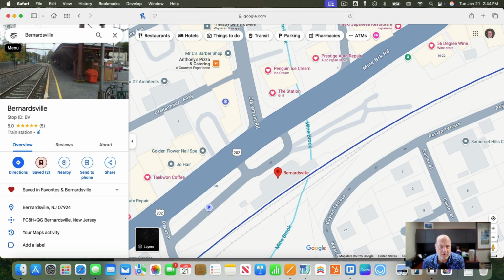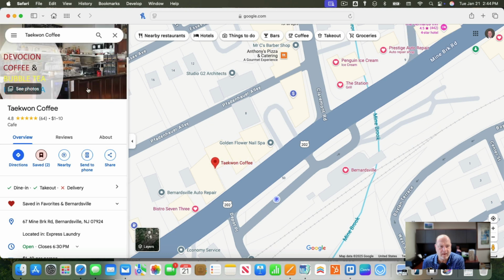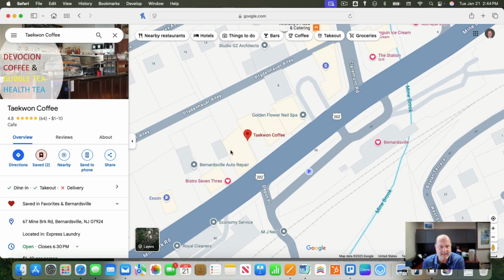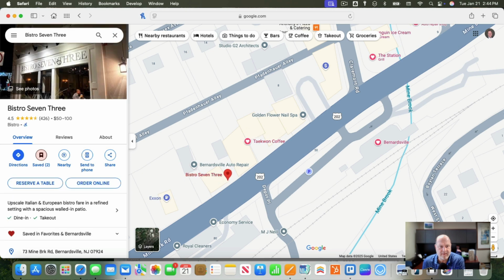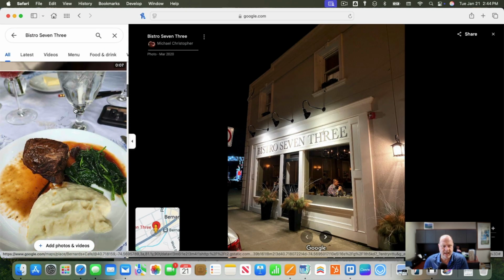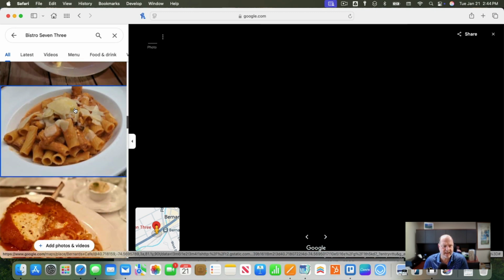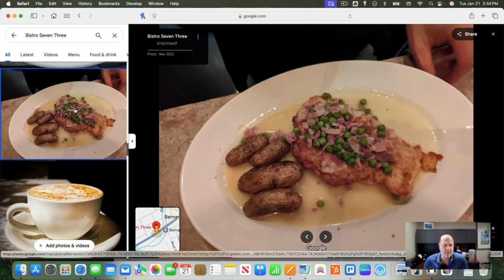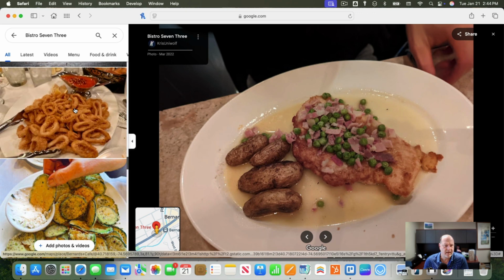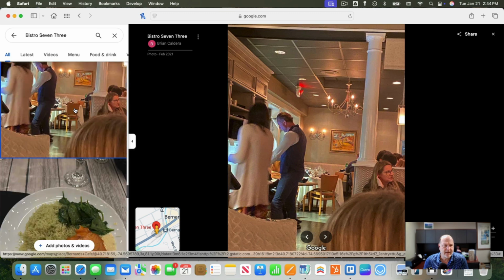And super convenient. Couldn't ask for anything better. Right up the street from there, you've got Taekwon Coffee, which is a small Korean-owned coffee shop. Fantastic. You've got Bistro 73, which is very popular in town, serving excellent Italian cuisine. They've got a wonderful steak that they serve. They have an award-winning cheeseburger.